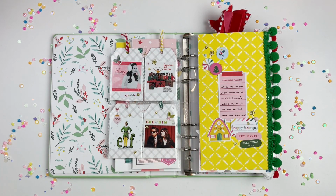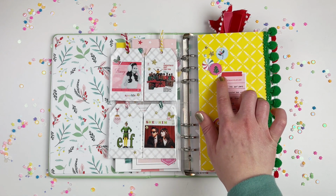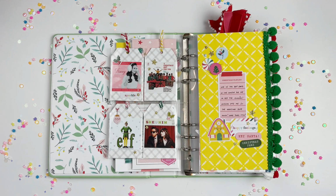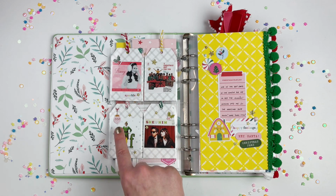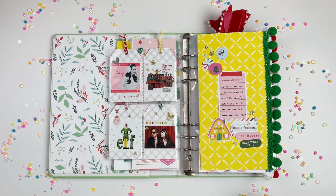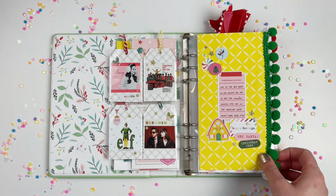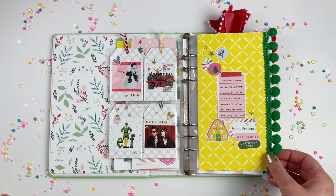Then on the back, we are documenting Christmas music. So I didn't have a ton to say this year either. I didn't listen to a ton of Christmas music, but I did do kind of like a little cluster over here. There was a die cut that said Christmas playlist, so I thought that was perfect. And then I just printed off a few of my favorite little records and albums that we listened to and added them right here to the back.